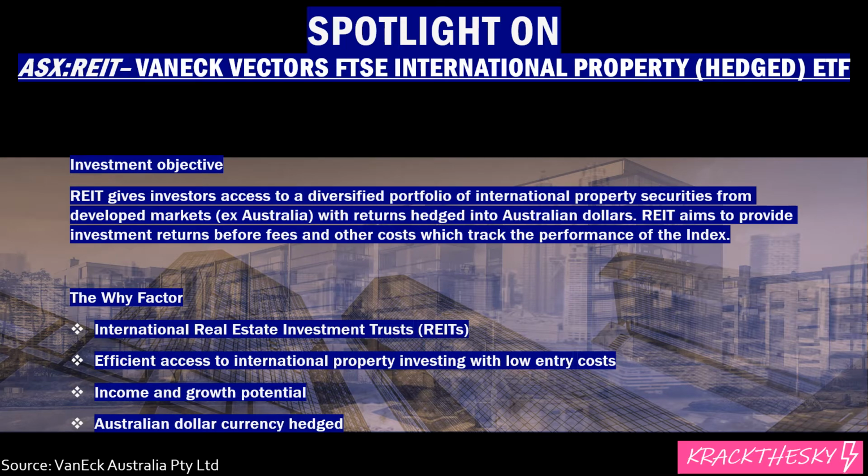Why factor: the International Real Estate Investment Trusts gives you access to a portfolio of approximately 300 international real estate investment trusts divided by country and sector, providing exposure to commercial, healthcare, retail, office, industrial and other sectors not available in Australia. So it gives you a bit of diversification outside Australia if REIT income is what you're looking for.